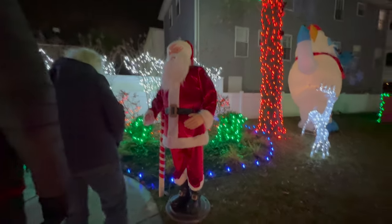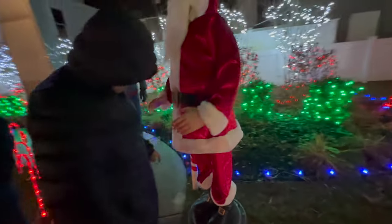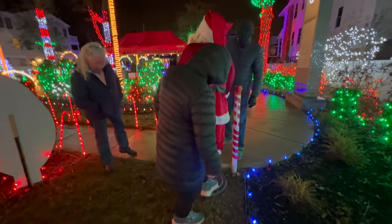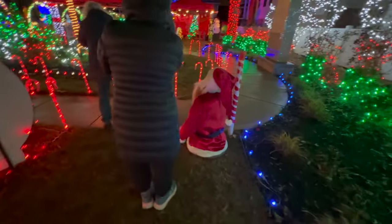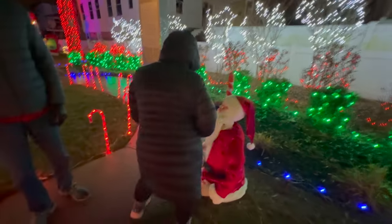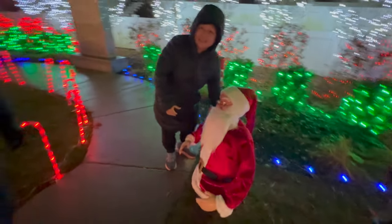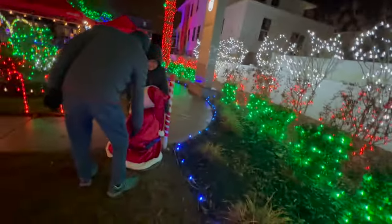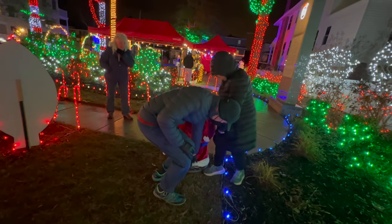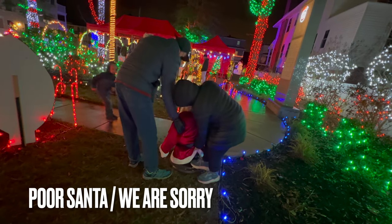After dancing with the Grinch, we wanted to see Santa dance. We were looking for the button to push. In trying to push the button to get Santa to dance, we mistakenly shortened Santa. Help me stand up, Santa. What happened to Santa? Apparently that wasn't it.